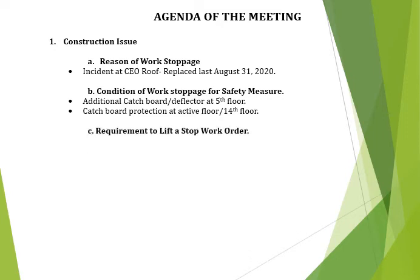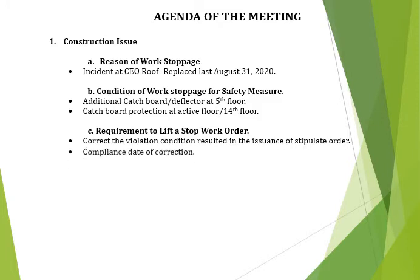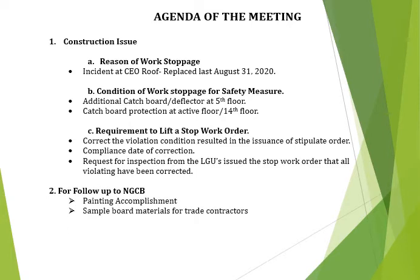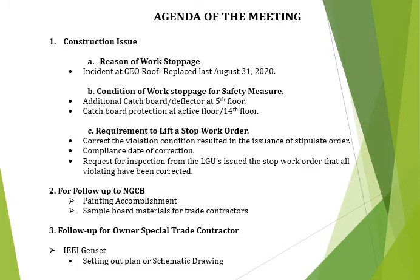Item C, requirement to lift the stop work order: correct the violation condition that resulted in the issuance of the stop work order. Compliance date of correction. Request for inspection from the LGUs that issued the stop work order, that all violations have been corrected. For follow-up to NGCB, painting accomplishment, sample board materials for trade contractors. Follow-up for owner special trade contractor. Setting up plan or schematic drawing.